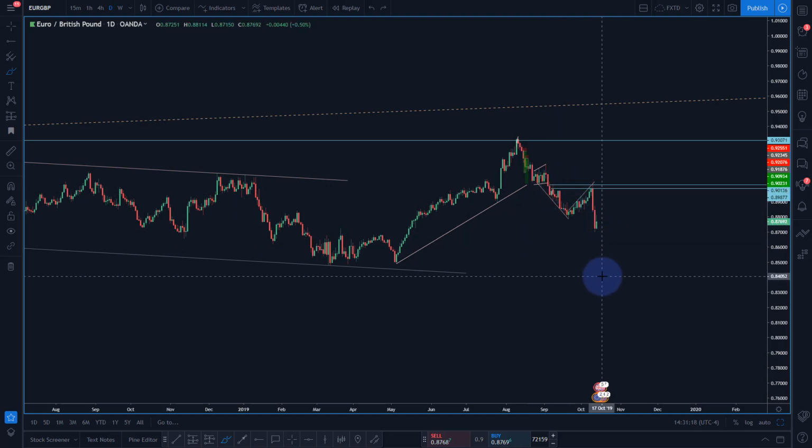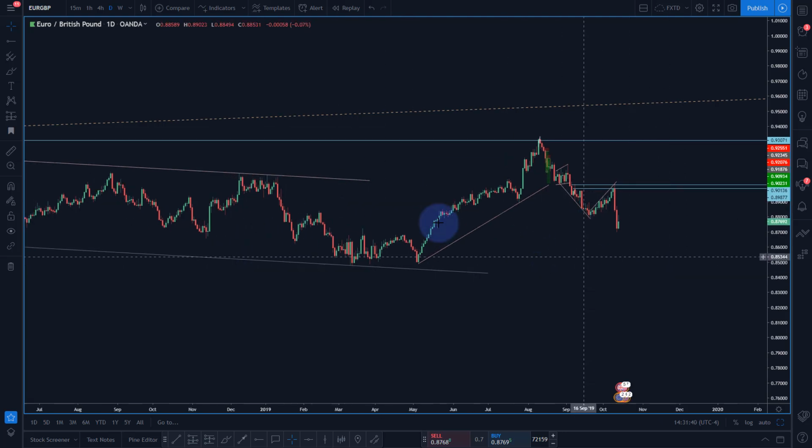One thing with Euro British Pound is it does that style a lot. So if you see these larger flags like this, they often will double top or move to a previous correction just below it and then drop. Euro Pound does this all the time. So if you backtest that, you might find a little bit of a niche to get in.